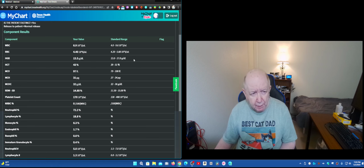But if any of you are medical people, now I see the MCV, which I don't know what that is. I could do a search and find out. It's right at the top range. That should be between 79 and 100, and it's 97, so that's high. Should I do a search? Let's see.